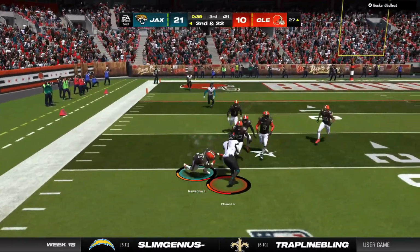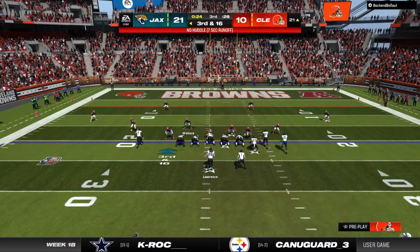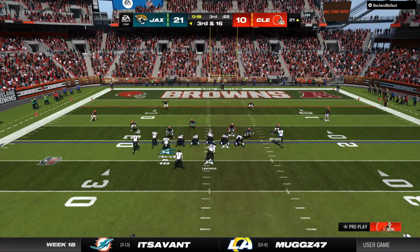Lawrence going to get this to ETN. Calling a gain of 6 on the play. And they're going to be staring at 3rd and long here. They're going to hurry back to the line now.